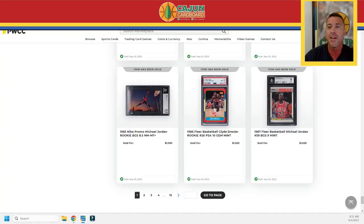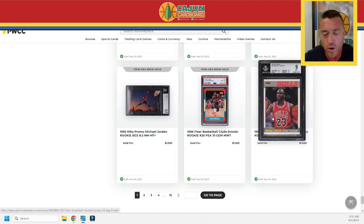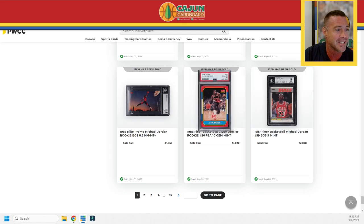Also, a couple of incredible Kobe Exquisite patch autos do big numbers as well, but with some interesting results when we look at the data and compare it. So let me get you switched over. Top 100, of course, we're beginning with none other than Michael Jordan. His 87 Fleer BGS 9 does 1,000.